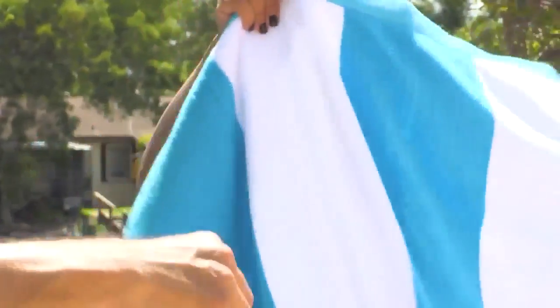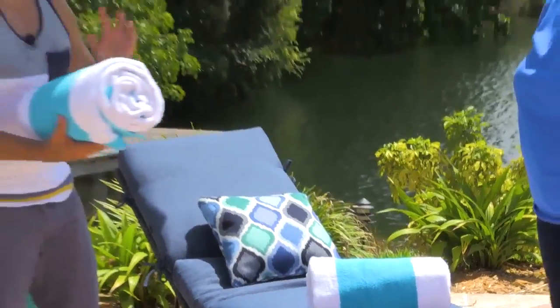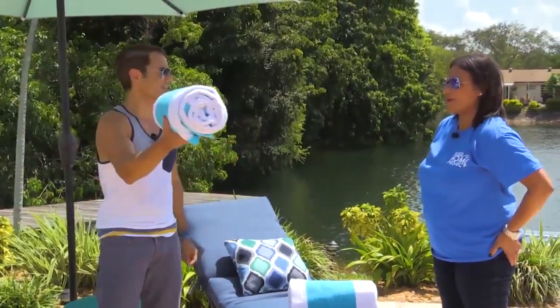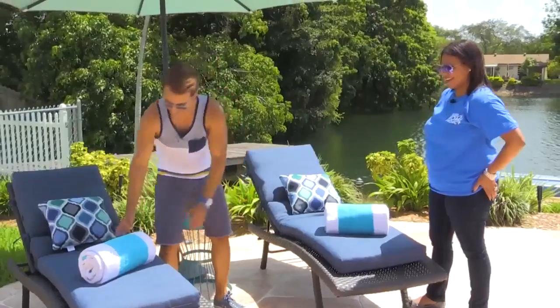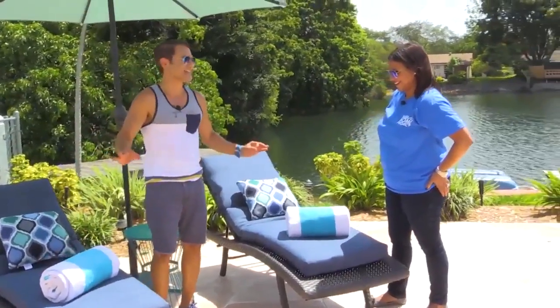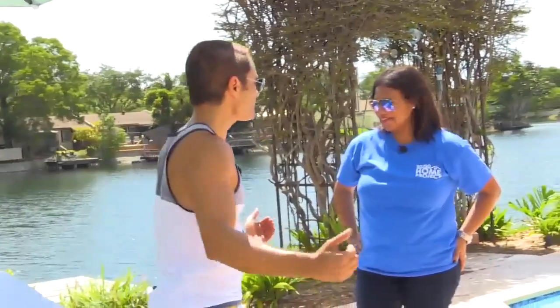So of course we have to roll this up nicely, you know that, right? You have to give it that designer style. Okay, so now we have the perfect roll. Just like this, perfect. You paid attention, right? I did pay attention. Because I want it to look exactly like this every time you come out here and use the space. Okay, so this is looking awesome, right? I love it. I totally love it.